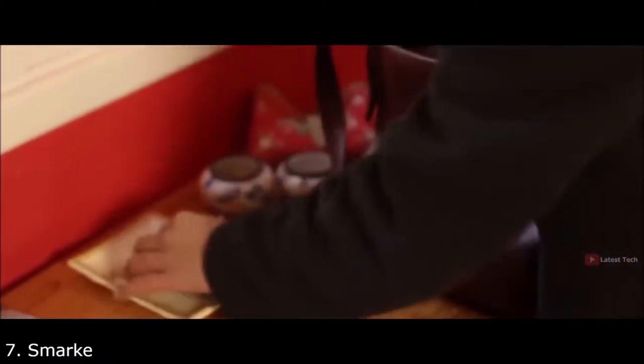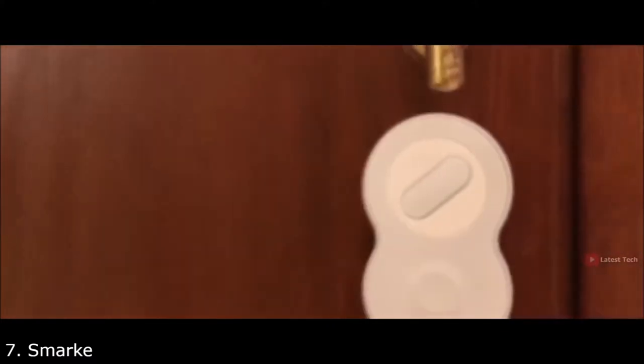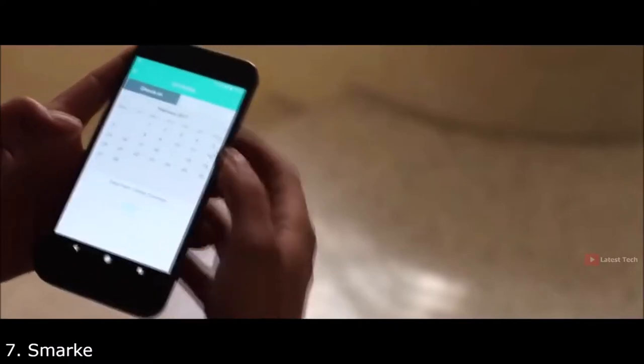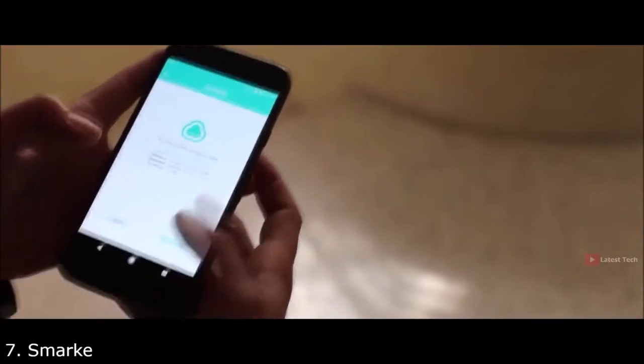I always misplace my keys. My name is Alex. With Smarky, all I need is my smartphone to open the door. With the Smarky app, I can send a temporary authorization to my Airbnb guests or my cleaning lady, or whoever I want, really. And then they can enter my flat with their smartphone, and I don't even need to be there.